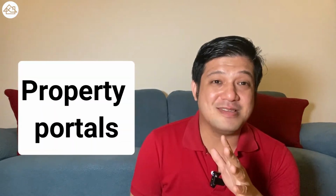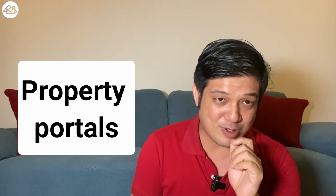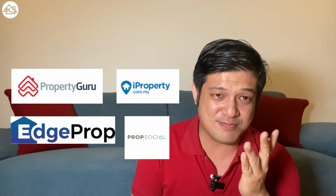Next one, of course, is the property portals themselves. Yes, I'm talking about the online advertising portals like iProperty and Property Guru, Edge Property, Prop Social. These are a few websites that you can go to. Personally, I would say just go to iProperty and Property Guru will be sufficient enough, because they are the largest property portals in this country.